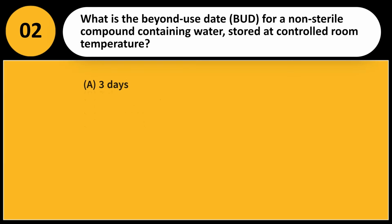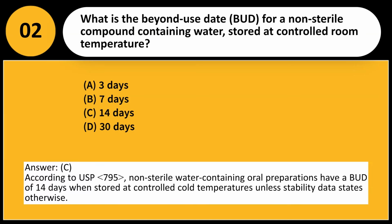What is the beyond use date, BUD, for a non-sterile compound containing water, stored at controlled room temperature? A. 3 days. B. 7 days. C. 14 days. D. 30 days. Answer C. According to USP 795, non-sterile water-containing oral preparations have a BUD of 14 days when stored at controlled cold temperatures unless stability data states otherwise.